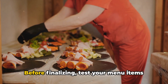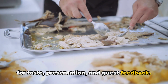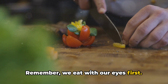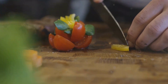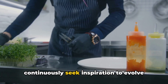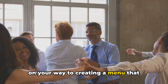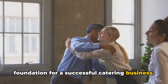Test and tweak. Before finalizing, test your menu items for taste, presentation, and guest feedback. Use this feedback to make necessary adjustments. Presentation matters. Remember, we eat with our eyes first. Focus on the presentation to make your dishes visually appealing. Keep learning. Stay updated with current trends and continuously seek inspiration to evolve your menu. By following these steps, you'll be well on your way to creating a menu that delights your clients and sets the foundation for a successful catering business.